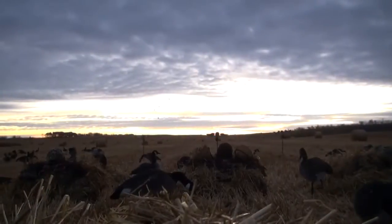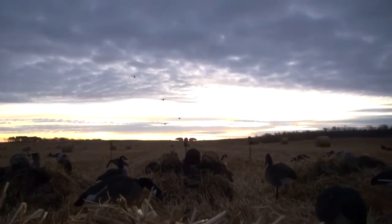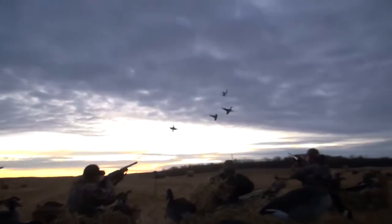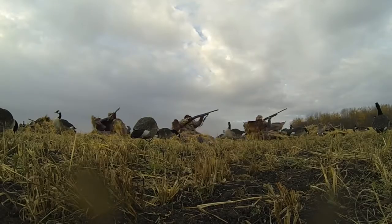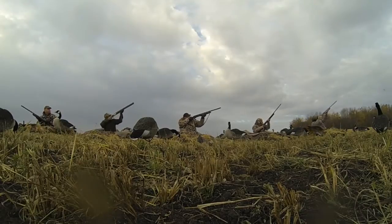The weather is perfect. Boy, it's really nice for us too. We've got plenty of warmth. It only got down to about 40 degrees last night, so boy, I'll tell you, it's been nice laying in those layout blinds.